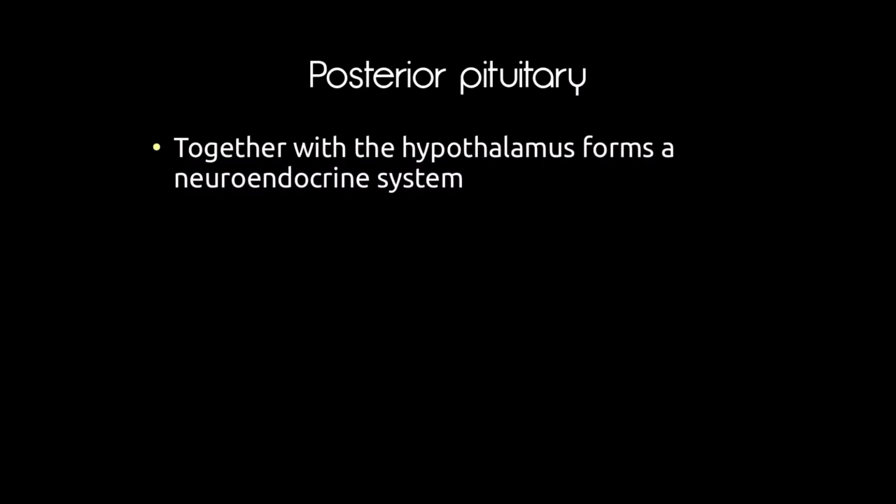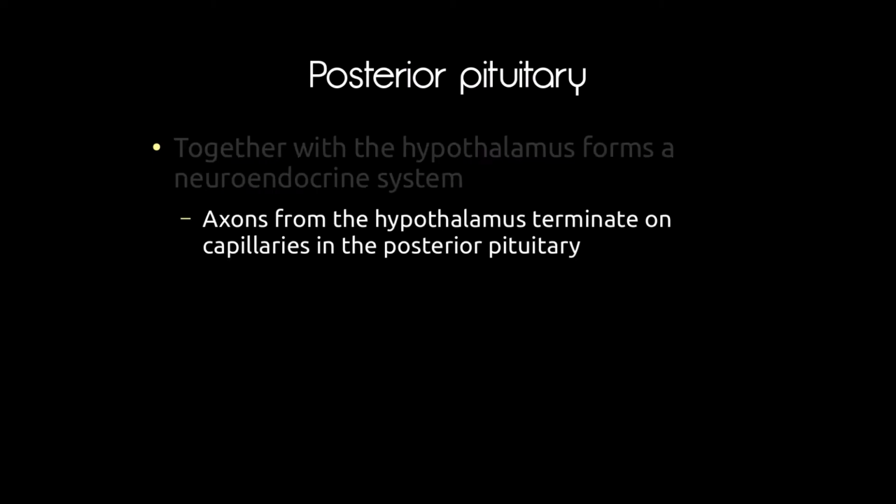So first let's talk about the posterior pituitary. Together with the hypothalamus, this really forms a particular neuroendocrine system. This is one specific neuroendocrine system where we have the nervous system and the endocrine system married in very, very intimate contact. And the reason for this is that we have axons from the hypothalamus that are going to terminate on capillaries inside the posterior pituitary.